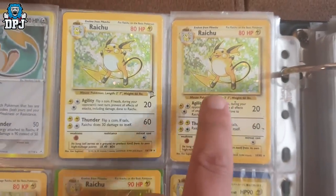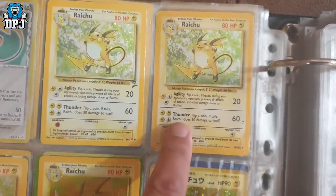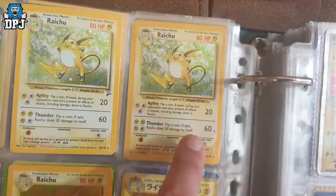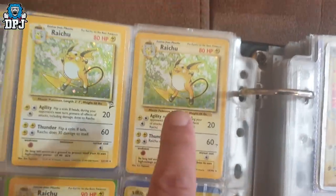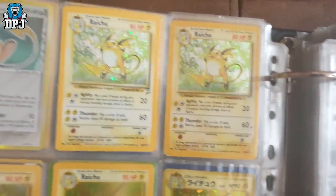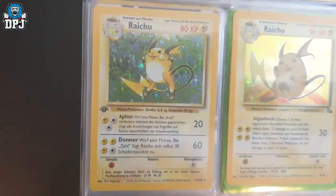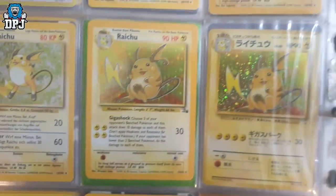I remember one of these that I looked for a long time was an error card. It's supposed to be the rarest card ever. Is it classed as a jungle? I think it's jungle, I don't know. But one of them error cards was supposed to be the rarest card ever. I couldn't find that. I've got a first edition one though, that's in perfect condition. I don't know what that's worth.